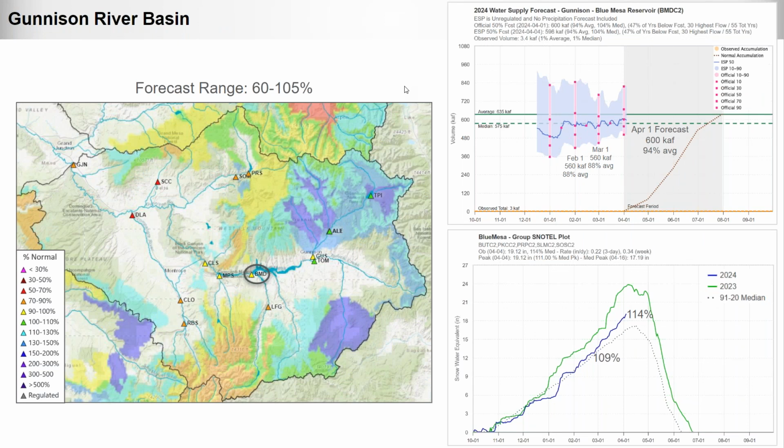Into the Gunnison River Basin, so making our way south across western Colorado. Our forecast here ranging anywhere from 60 to 105% of average. Blue Mesa Reservoir circled here on the map. We're looking at the water supply forecast and the snowpack conditions. So again, we mentioned this last month, but you'll notice above normal snowpack conditions above Blue Mesa.